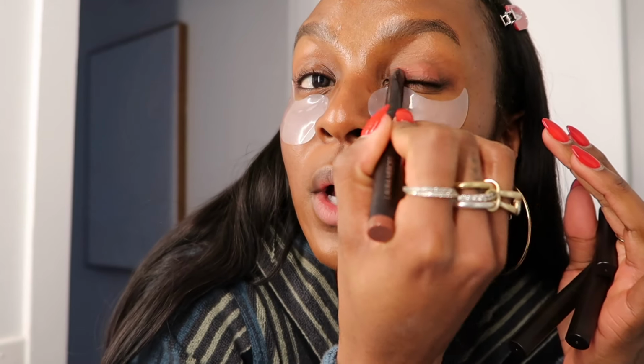For the eyes, I love these Laura Mercier Caviar sticks. They're so freaking good. They're in matte colors. I love these three. I like to use mauve and dark caramel colors on my skin tone because I find that it makes my skin pop, and especially my eyes. This shade specifically is called Brick. I'm gonna put it on for you guys.